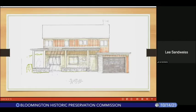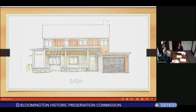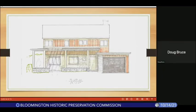I think it's appropriate, a mid-century riff on this wonderful house, and I will support this. Don? Yeah, I agree with Lee. Doug? Yeah, I've said this before. It's kind of interesting, everything in this neighborhood. I grew up on 1209 on Maxwell, so this was kind of behind us. And so I always wondered about this house.